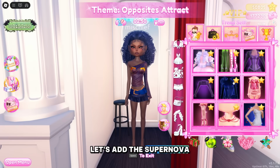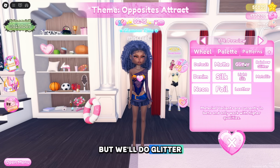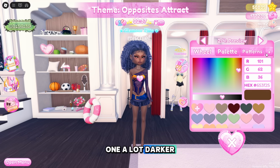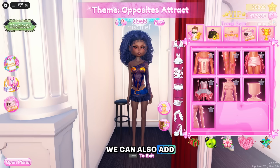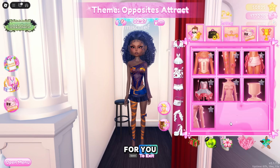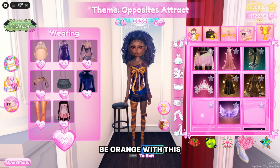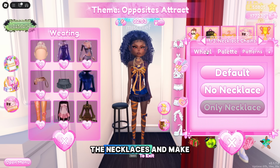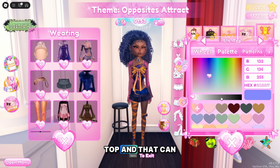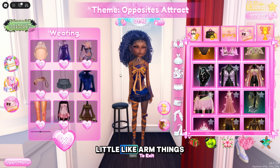Let's add the Supernova corset, and we'll do type 2. That can stay blue, but we'll do glitter for that, and then we'll do orange for the rest. I'm gonna make this one a lot darker though and silky. We can also add the Valentine's leg accessory, and we'll make that orange, and then blue for this. And then let's add this, and we'll do only the ribbon, and that can also be orange with this, and we'll do only the necklaces and make that gold, and then blue for the gem. We'll also add this top, and that can be blue, and then we'll do orange for this, and also for these little like arm things.